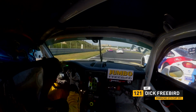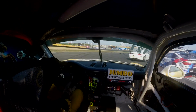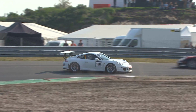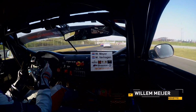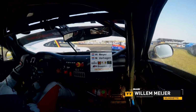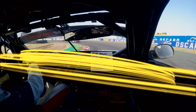Again with Dick Freeberg, again attacking Willem Meyer. And Meyer down the inside of John de Wilde, contact, around goes the white Porsche. And Freebird and Meyer both move up a spot at the expense of John de Wilde, who tries to roll out of the way. Take a look again on board with Willem Meyer, coming in so much faster than the Porsche, but the Porsche's got to turn in somewhere, and Meyer handed a penalty for that.